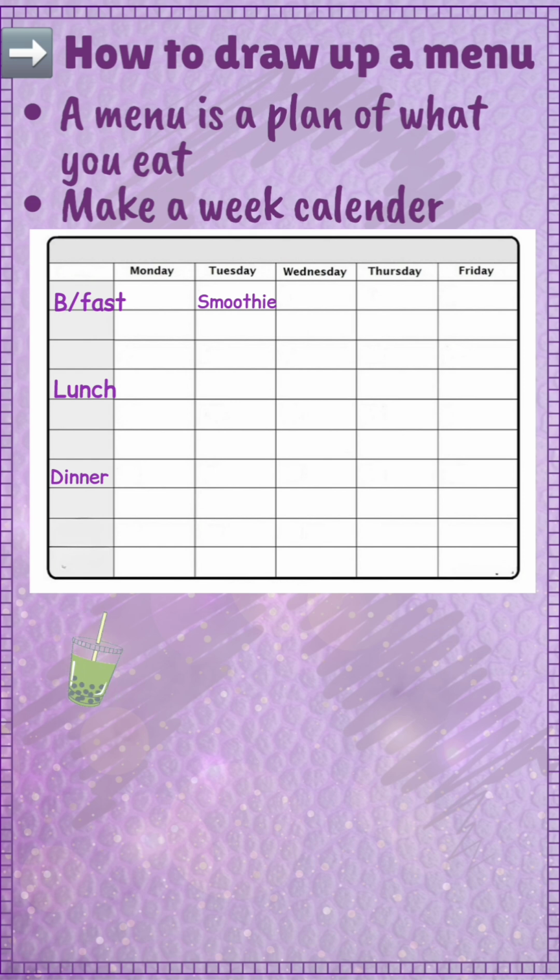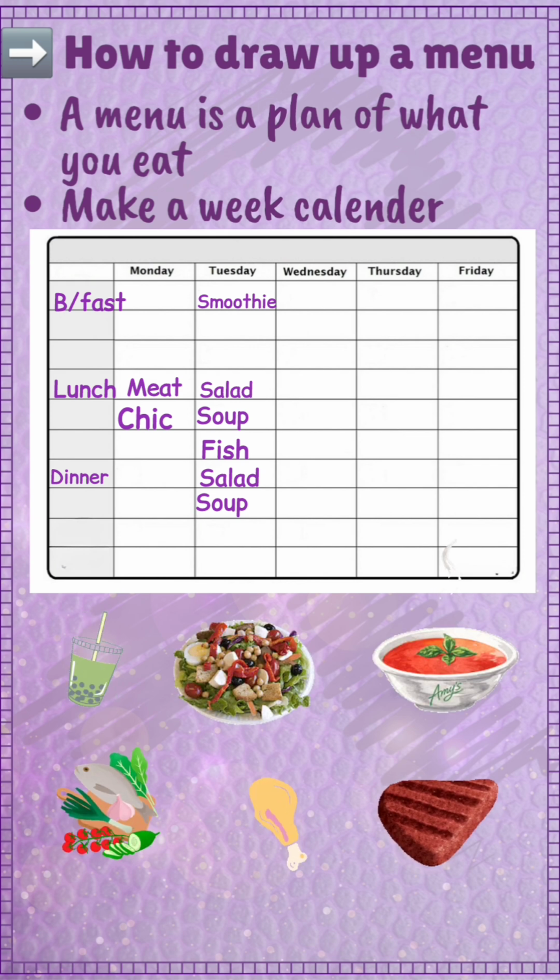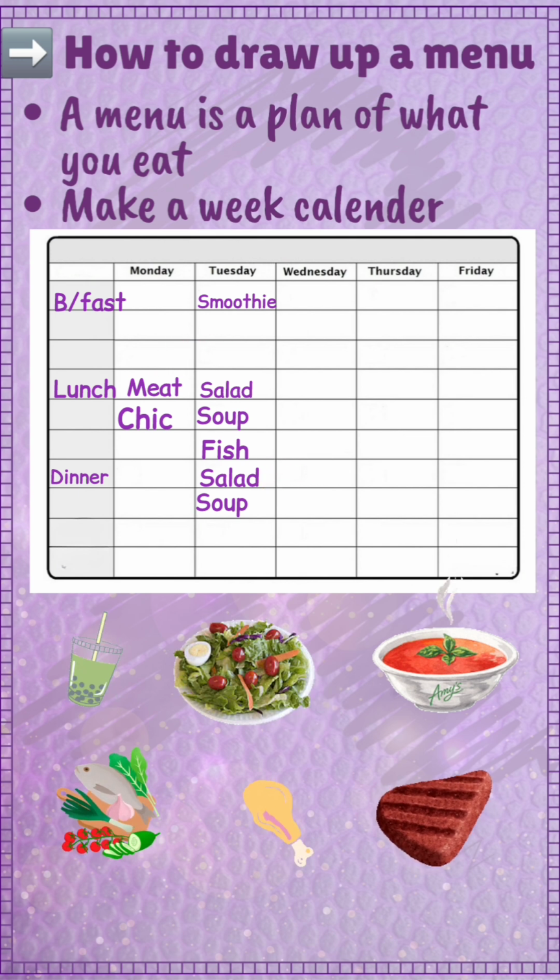And remember, you can add vegetables to your smoothies because you will not taste it. You can add salads, soups, and meat, fish, and chicken dishes for lunch. Then, if you have a meaty dish for lunch, do a salad or soup or something lighter for dinner.